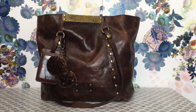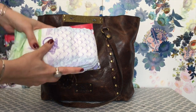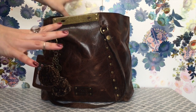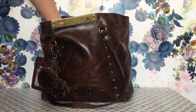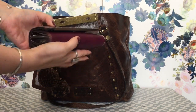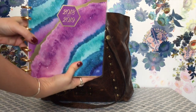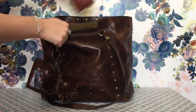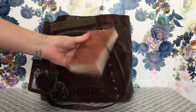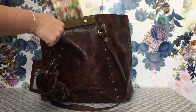Let's just see what all we can fit in here without the organizer. So first off, I am a mom and I have a 1.5-year-old. She's still in diapers, so I'm gonna put those in, and the laptop is still in here. I have her sippy cup. We're gonna put that in. I have a really big Patricia Nash wallet. It's quite thick, quite hardy, and I really love it. My planner. Keys, this is what I keep my keys in. How about my manicure kit? I'll also throw in my Patricia Nash. This is actually a journal, but I just use it as a notebook. And maybe my little pocket calendar as well.